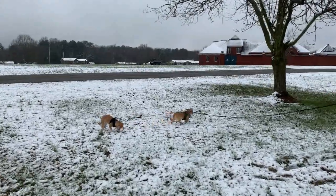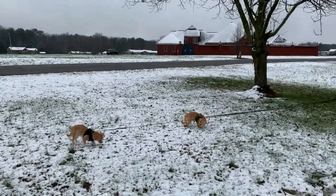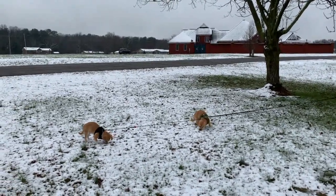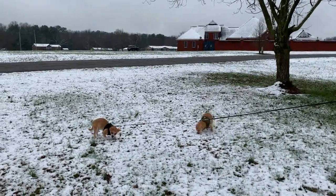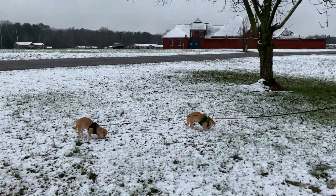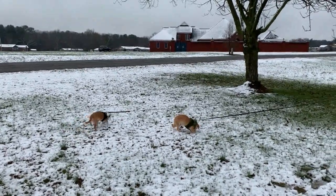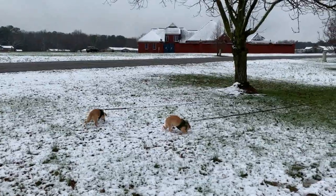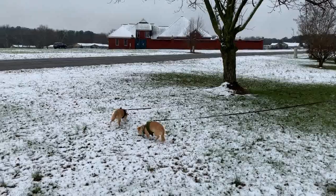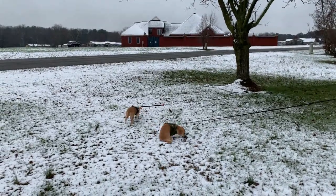I guess most of y'all met Bentley. He's the one that always looks like he's got a frown. He probably takes more after the Pekingese. And Groot over here in the dark blue vest, he's more Chihuahua. They're a Pekingese Chihuahua mix. Anyway, they're just having a good little time out here running around and enjoying something different besides hardwood floors.